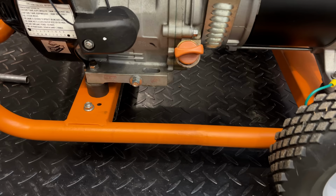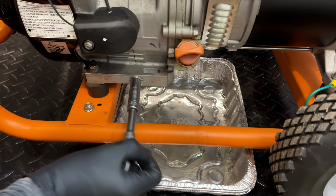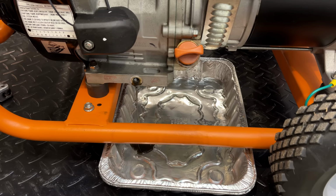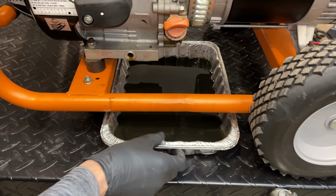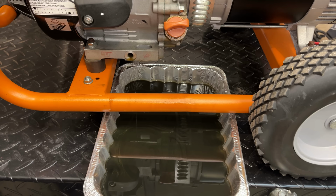Let's see if the oil gives us any clues. Now, the guy said he already changed it a few times, and it didn't look right. So the damage was most likely done already. Let's see if there's any other signs of metal in here. It's not coming out very fast. It's almost like there's a piece of metal maybe obstructing it. So the oil is pretty much done draining, and it doesn't look terrible. There is a little hint of metallic in it, but not too bad. I've seen a lot worse. So I'd give this one a little hope.